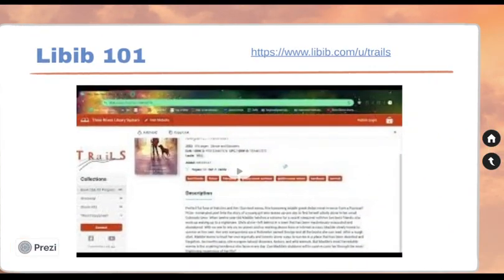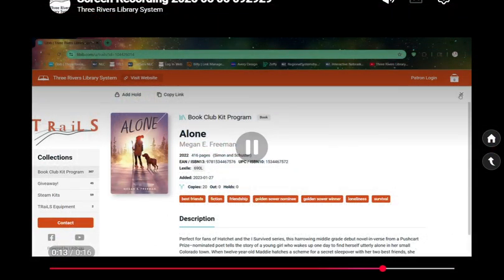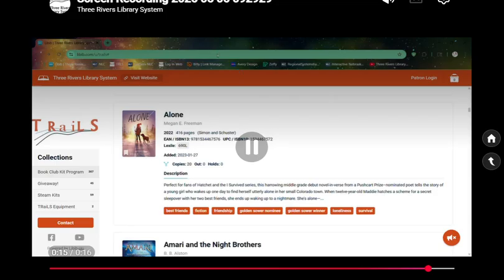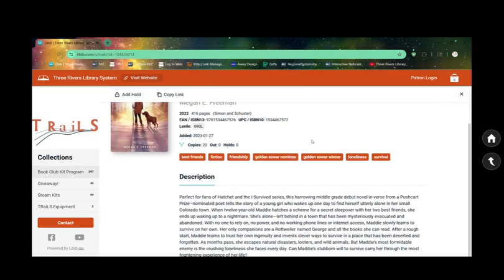You can always find our Libib site at our website or at libib.com/u/TRaiLS. To learn more about a book that we have, all you need to do is click on it. There, you can read the description, how many copies we have, and when it was added. Some of them also have Lexile scores and publishing dates.